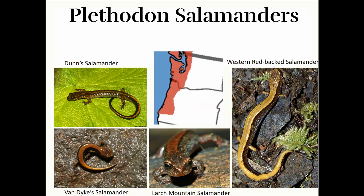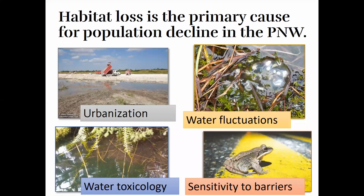These also tend to be underground and lay their eggs on land and are born in full miniature stage. Okay, so those are the main species that I was going to talk about.